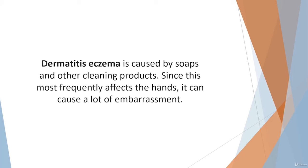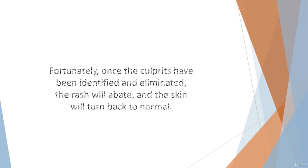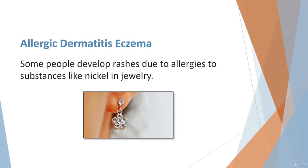Dermatitis eczema is caused by soaps and other cleaning products. These can leave the skin dry and deprived of necessary oils, resulting in red, itchy skin. Since this most frequently affects the hands, it can cause a lot of embarrassment. Fortunately, once the culprits have been identified and eliminated, the rash will abate and the skin will return back to normal.